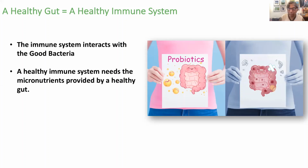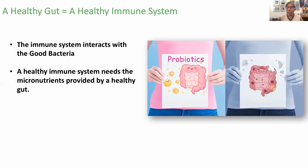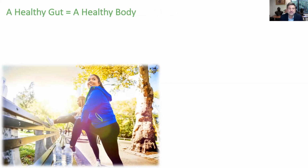Again, if your immune system is good, they are the best to monitor: is there any foreign object in my body? And so they not only protect against the current viruses or bacteria, but the future strain that our body has not seen as yet. Well, the immune system, we know how important it is, and now an understanding of how probiotics help that, it's very critical. Yes. Well, a healthy gut basically equals a healthy body.